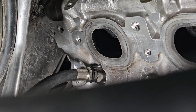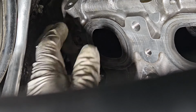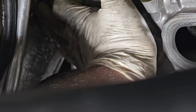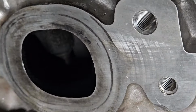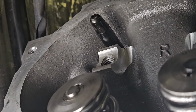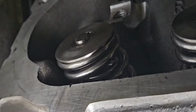Alright, I'm going to hook up shop air and shoot it into cylinder 8. And I can hear it. Sure, you guys can hear it. And I'm going to cover up the exhaust for 8. That's where it's coming out at. Which means the valve in there is not seated for whatever reason. Maybe that valve spring is broken there, I don't know. I haven't looked at that closely yet, but maybe it's not pulling the valve up enough.